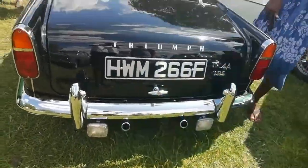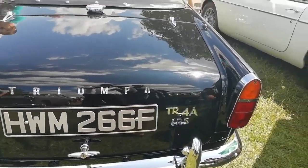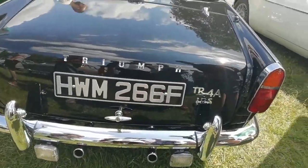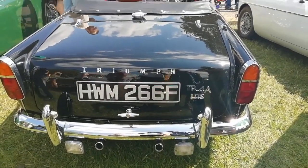TR4. What year is it? 1967. Woo! 1967, this is the owner. No, I wasn't born in 1967. Stop it now. What a beauty.